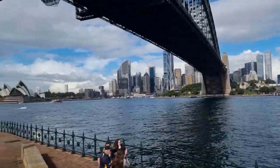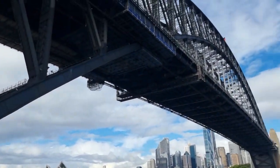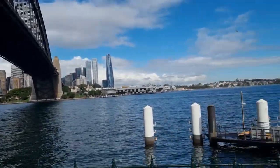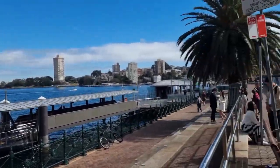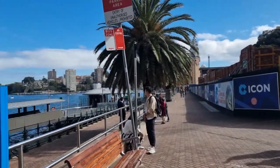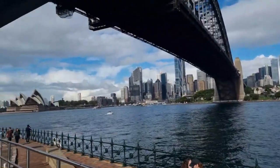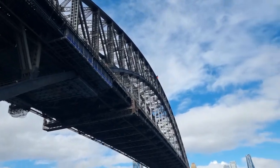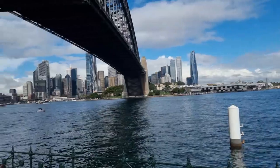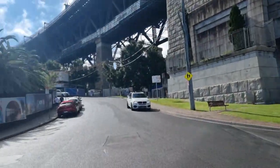Right, here we are on the start of another one of our little adventures, standing underneath the Sydney Harbour Bridge. We've just come into Luna Park, which is, hold on, I'll pan round slowly, just down that footpath there. Luna Park is there. So we're heading up over the bridge on the footpath there to get a view. We've got the rocks over there in the distance. That's Sydney Opera House.